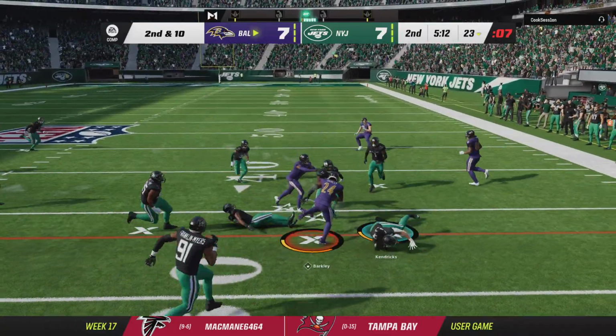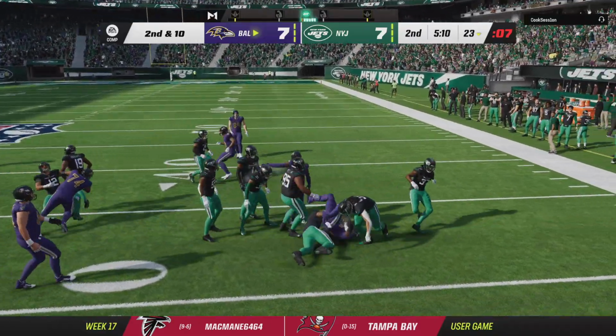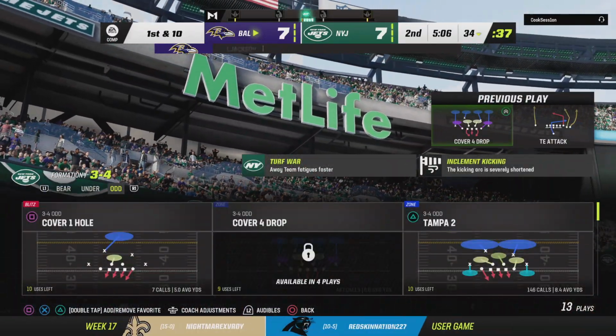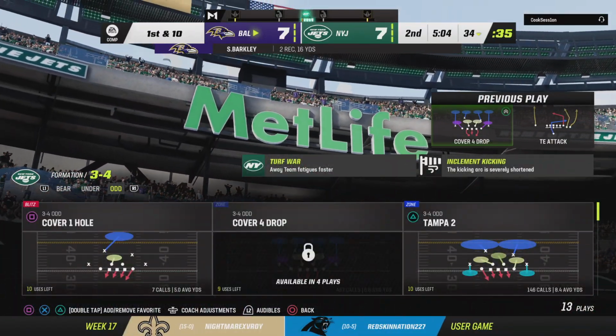He'll get this out to Barkley, complete. And he'll get this up to the 34-yard line. It's a pickup of 11 at a Baltimore first down.